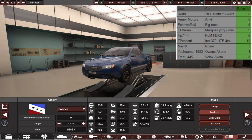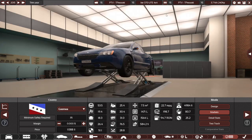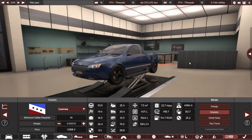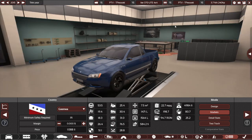Next, we're scoring price, which goes to T. Pesotti with the ITER 370 Ute 4x4. I think that's how you pronounce it. I'm not too sure about that. But it was the cheapest by, well, not too big of a margin. The two small Utes here, I believe El Bruno also had quite a cheap one, but it was something like $400 splitting between them.